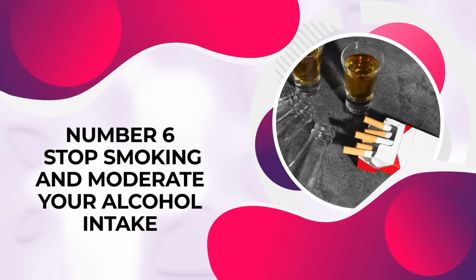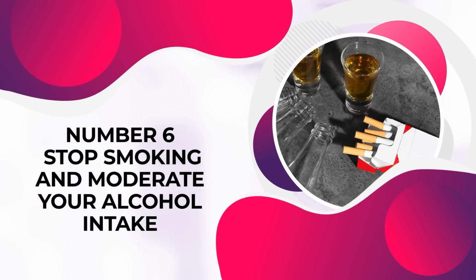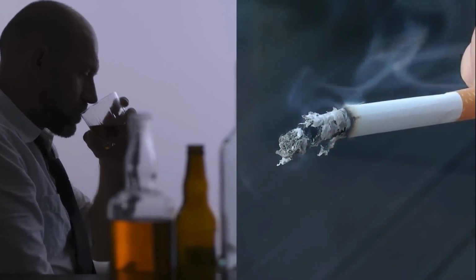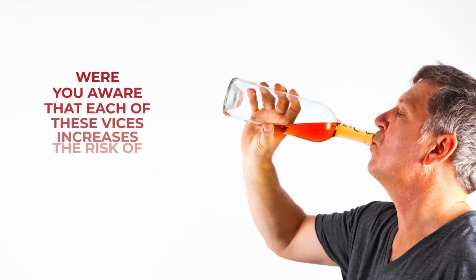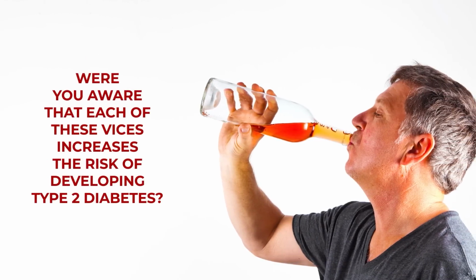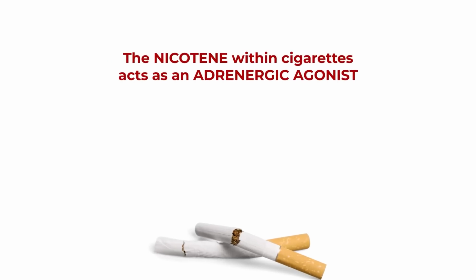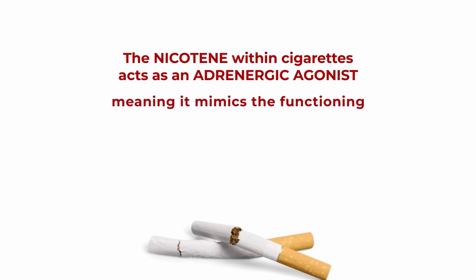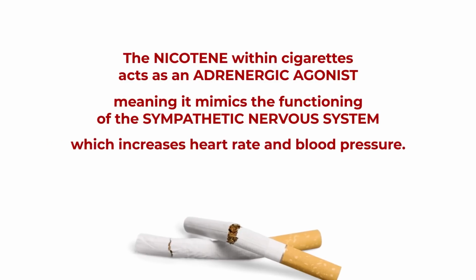Number 6. Stop smoking and moderate your alcohol intake. It's quite obvious that excessive smoking and drinking are not good for your health. But were you aware that each of these vices increases the risk of developing type 2 diabetes? The nicotine within cigarettes acts as an adrenergic agonist, meaning it mimics the functioning of the sympathetic nervous system, which increases heart rate and blood pressure.